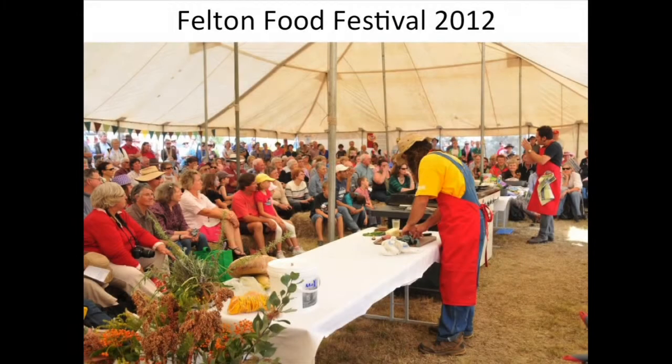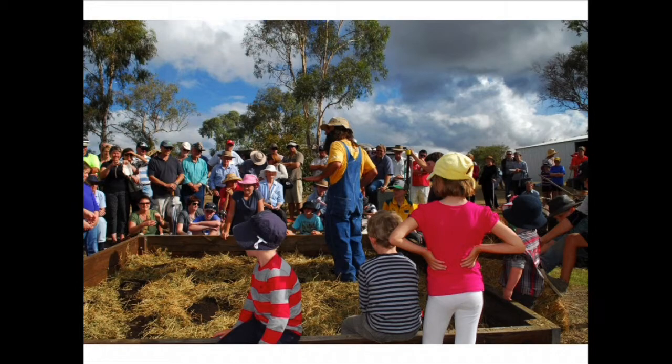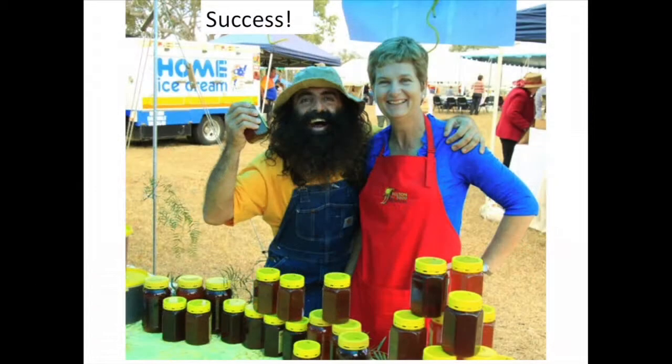And I've got a heap of photos, and I forgot to go through them. So here's Costa and Alistair, big crowd, and happy faces all day. That was our first one. And we had some of the local farmers interviewed by Costa, and people just love listening to what farmers have got to say about what they do on their farms. So there's Costa again, just massive crowds.